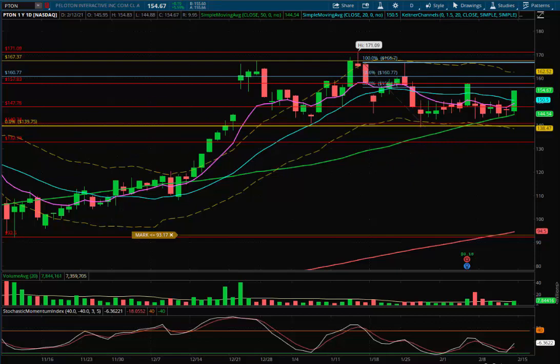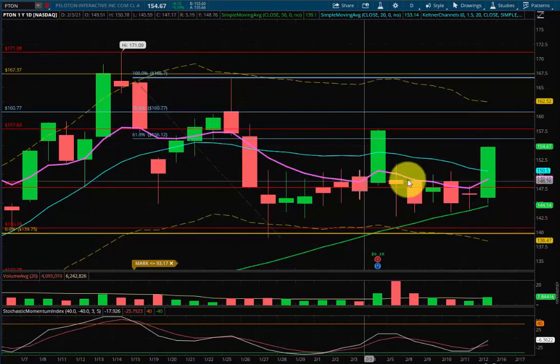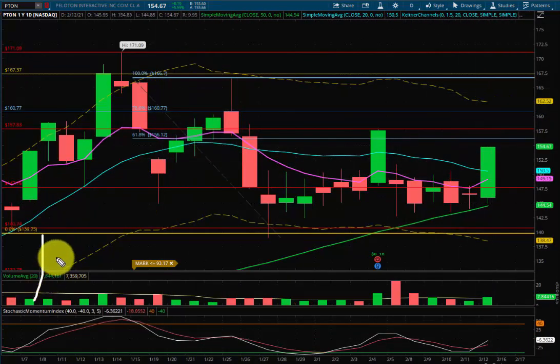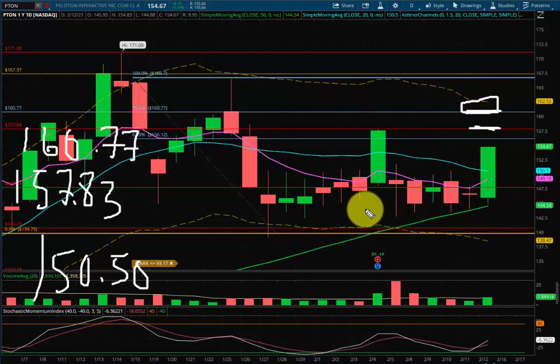Now, the reason why we're watching it is because it's crossing over the 20 EMA, okay? And everything's kind of shifting to the upside. So basically, if Peloton stays above 150.5, then we have targets of 157.83 and 160.77. Those are the two first targets. These are very modest because if it breaks through that, right, we basically have room all the way up to the high and then blue skies. Okay, so smaller target here just so you can trim some, and then the big target is right here into the 162s. Okay, 161, 162 roughly.